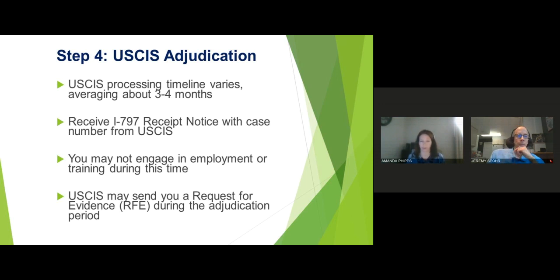You have to wait until you have your EAD before you can start working. And look out for your mail, because although it's not common, USCIS may send you what's called an RFE, or a request for evidence, during this adjudication period. So it's very important for you to check your mail and to keep up with your application while it's processing.